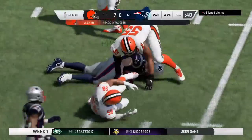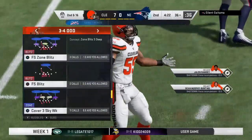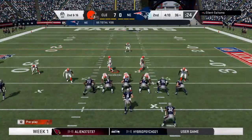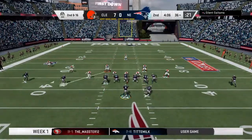Under pressure, and he will go down. Sacked back at the 38. Anthony Barr comes rumbling in for the sack. So 2nd and long, and got to be careful not to fall out of field goal range.